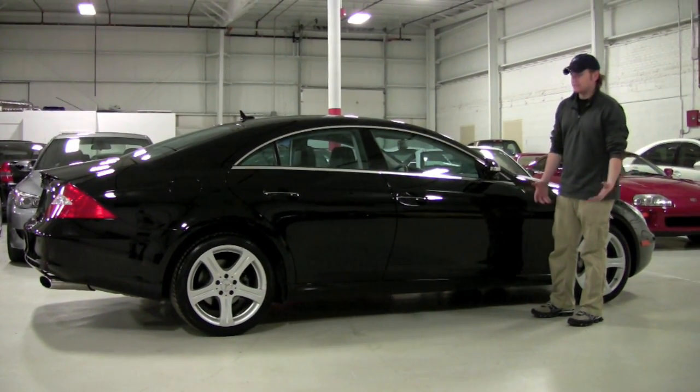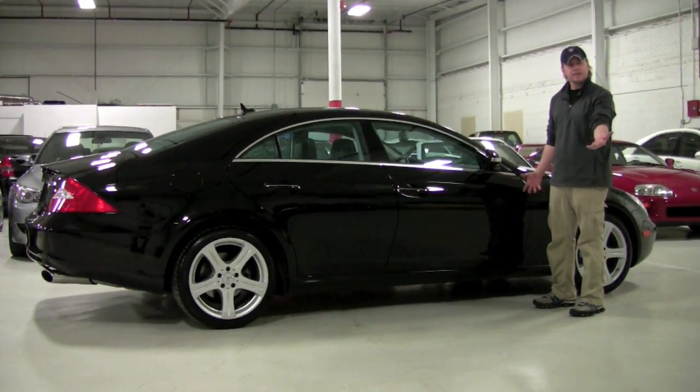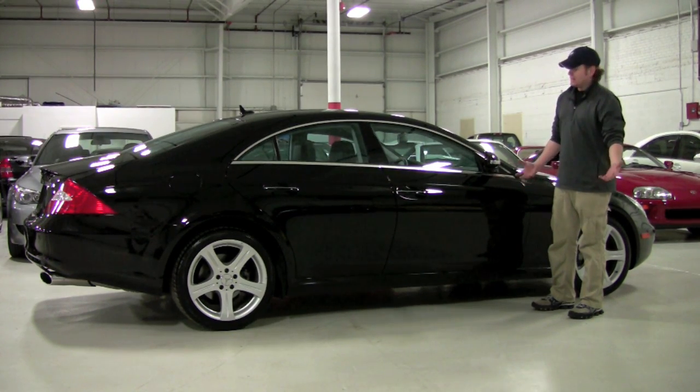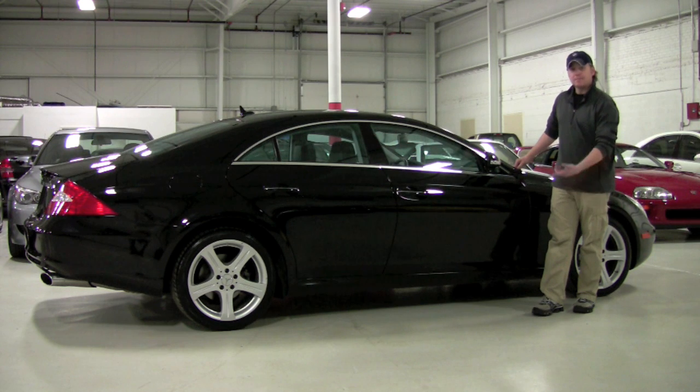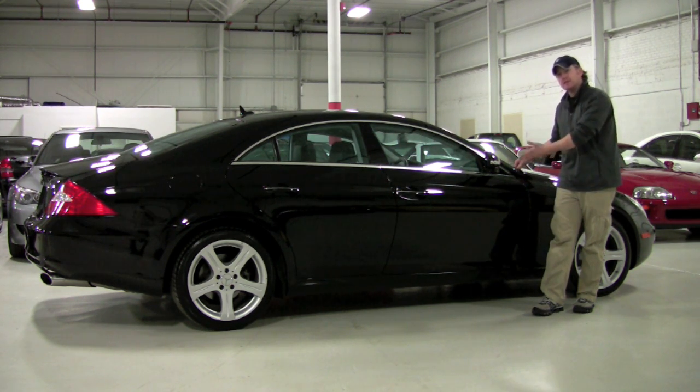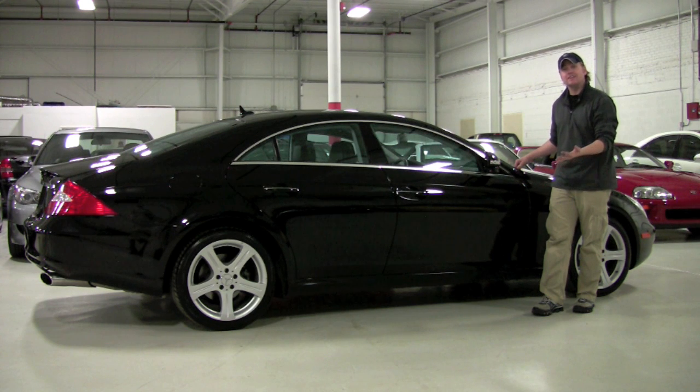Let's be honest. I mean, it does 0 to 60, I think, in like 4.8, 4.9. I've seen it tested that low, which is pretty amazing. So you're talking about a performance bargain in a luxury wrapper. Not many cars out there that can offer this kind of performance, luxury, refinement, elegance, sophistication, stateliness at such an aggressive price.